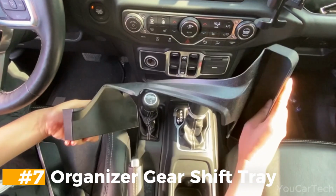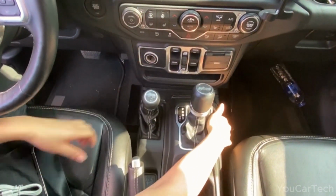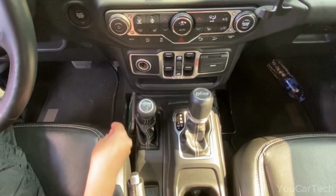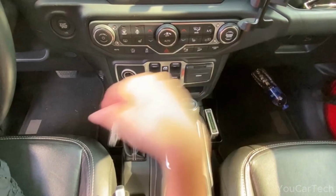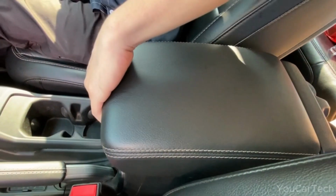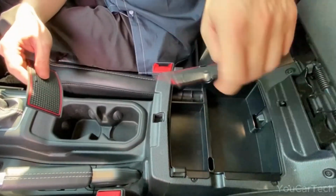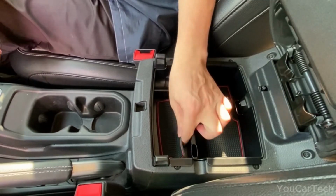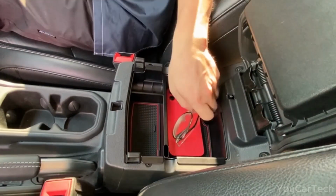Sick of playing hide and seek trying to find your chapstick, charging cable and other tiny necessities in the black hole of your Wrangler JL or Gladiator JT console? End the madness with Vilasnow's clever built-in organizers. Laser measured for a flawless factory fit, the molded trays slot right into place to keep all your small stuff neatly stashed. The durable one-piece design prevents sagging or shifting, with textured bottoms so items stay put, not lost in the abyss of your central cavity.